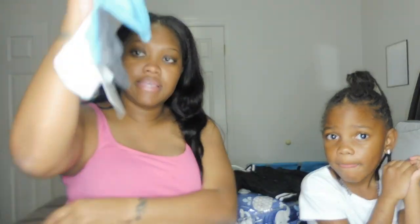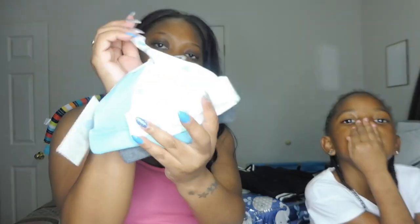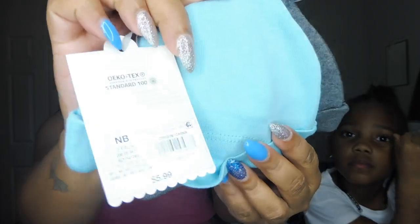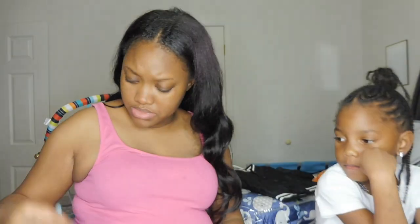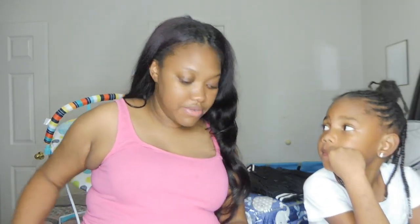So while I have this in my hand, let's go ahead and talk about this. This is a 3-pack of hats from Cloud Island. It has one with little triangles of different colors, then this teal looking hat, and then a gray one. So he'll have hats when it is cold and we have to travel. We shouldn't have to travel much, but if we have to travel.